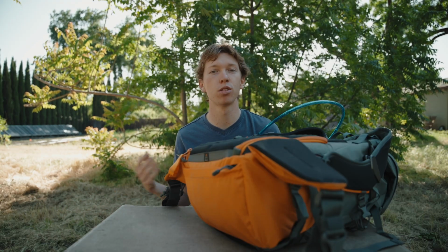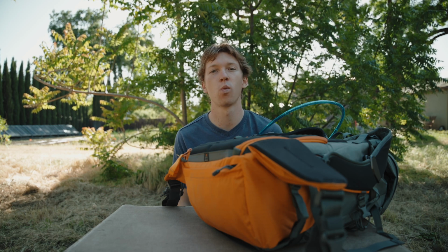And my fourth requirement is that the bag holds a decent amount of camera gear, but also just other gear, so like clothing, water, that sort of thing.